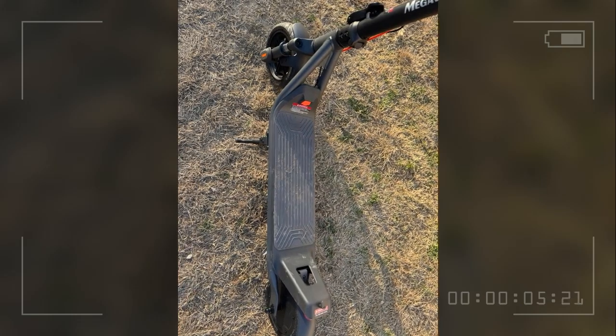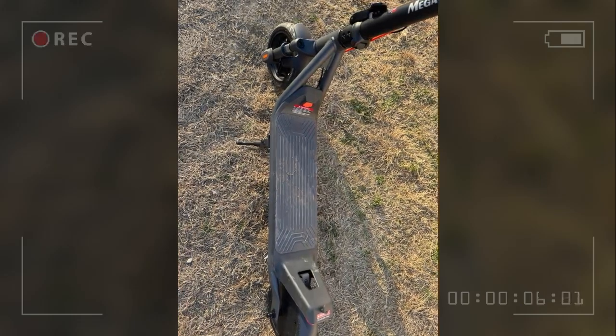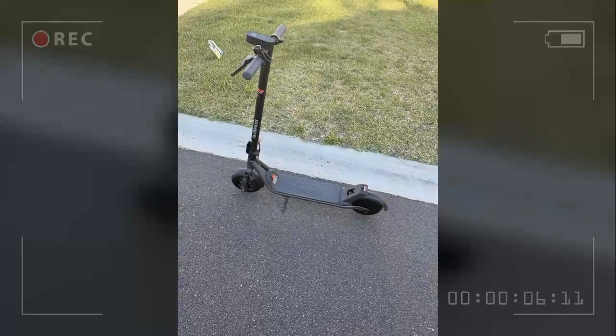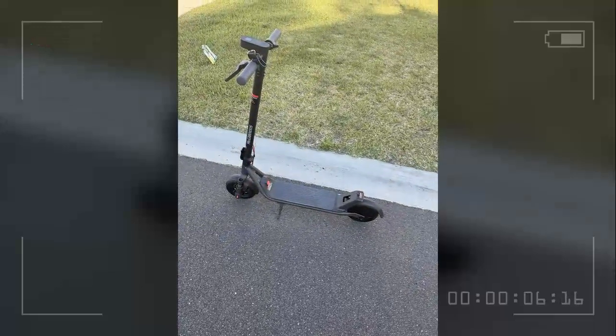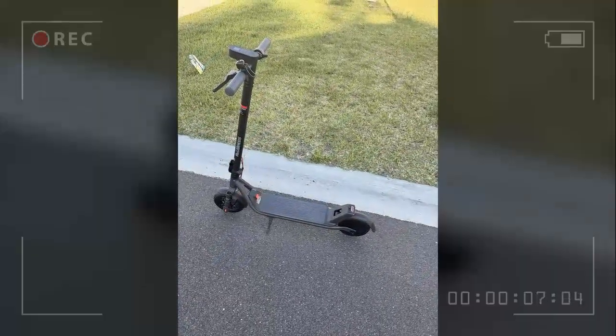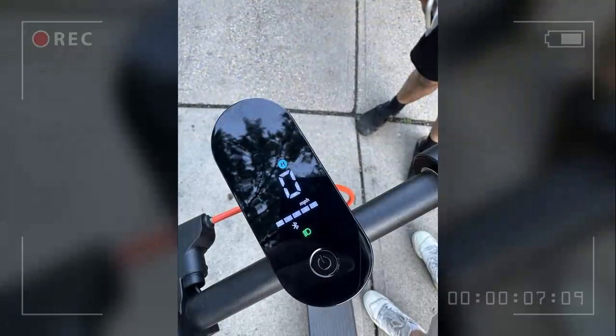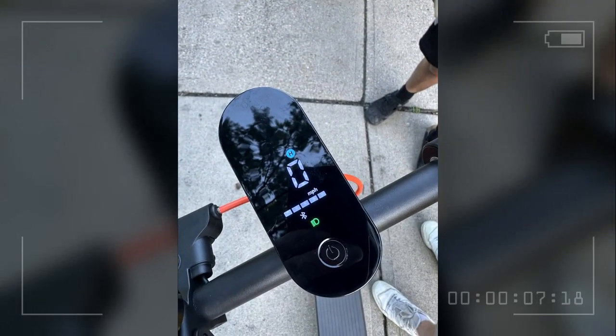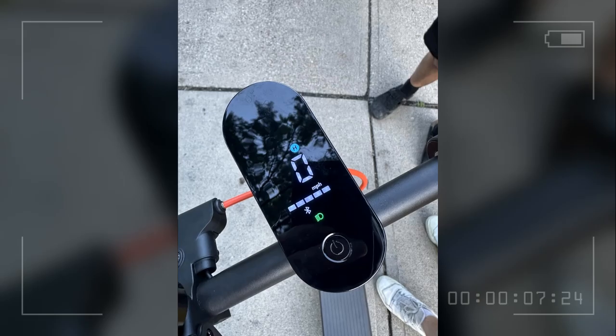In terms of performance, our reviewer reports hitting speeds of up to 15 miles per hour when riding solo on flat surfaces, and a respectable 13 miles per hour even with the equipment bag secured. This personal electric vehicle also demonstrates a surprising versatility, capable of slowly navigating around obstacles or people by briefly rolling onto the grass when necessary.